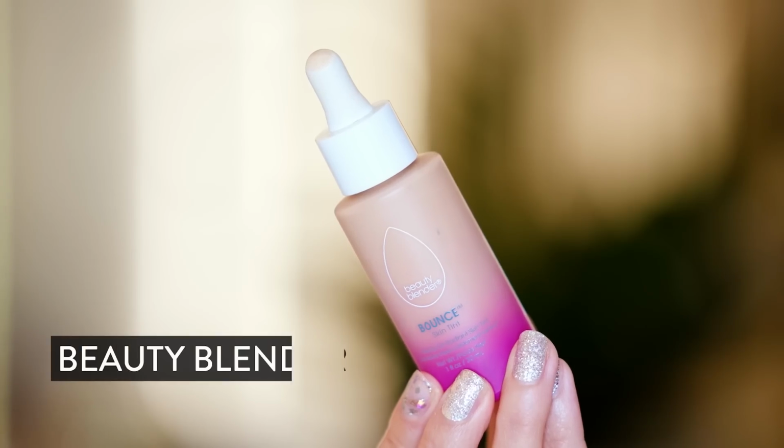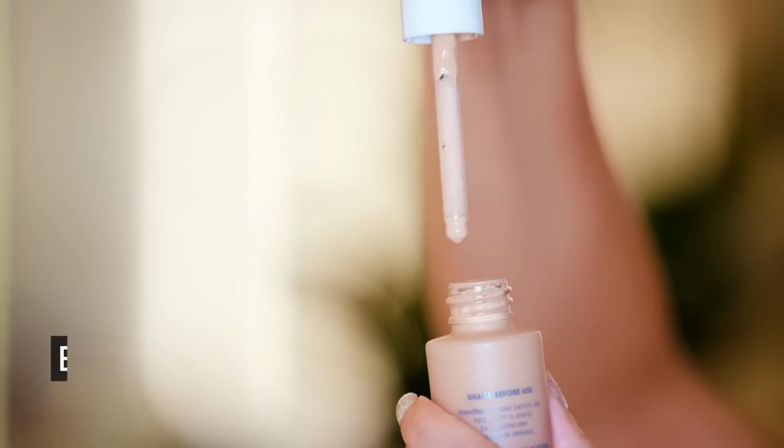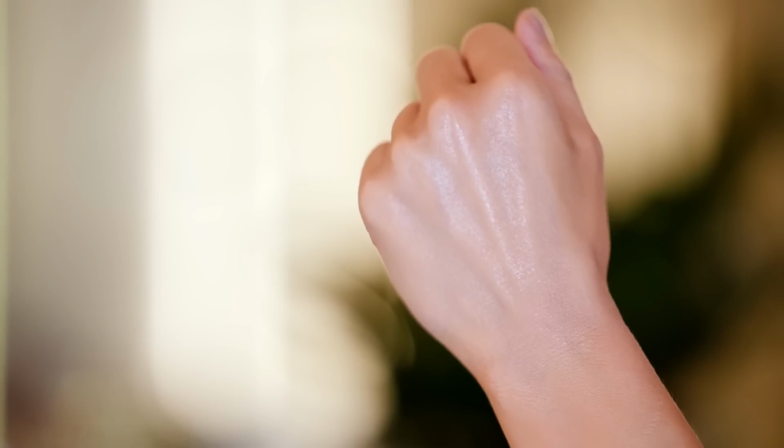Ooh, okay. So the Beauty Blender Bounce Skin Tint. This one is a home run. I'm going to get rid of this just because A, it's old, and B, there's really not much left in here.